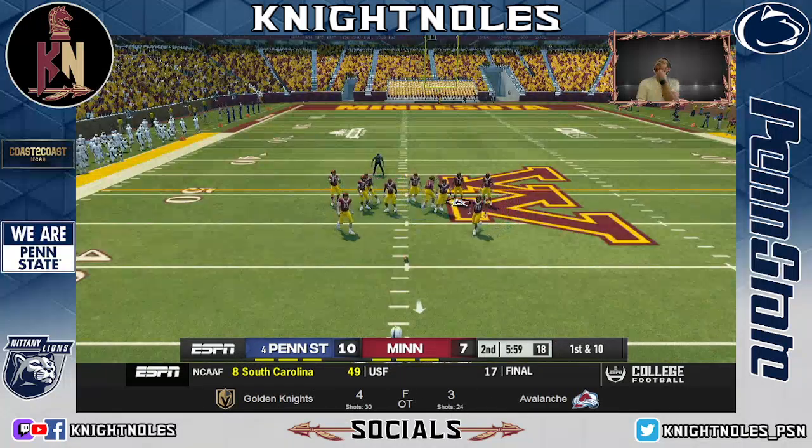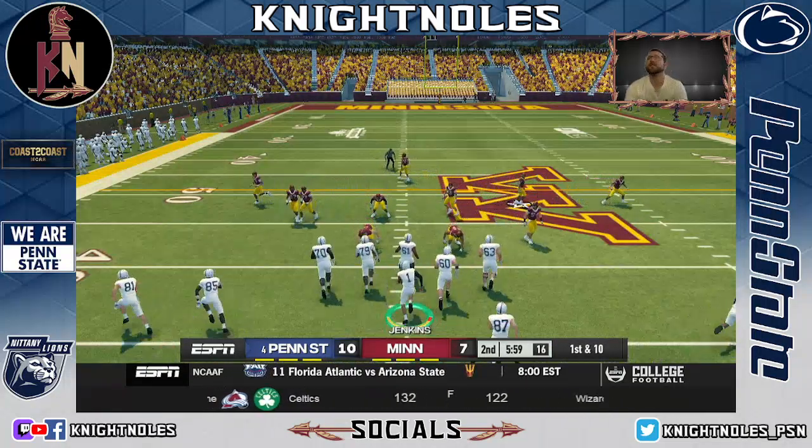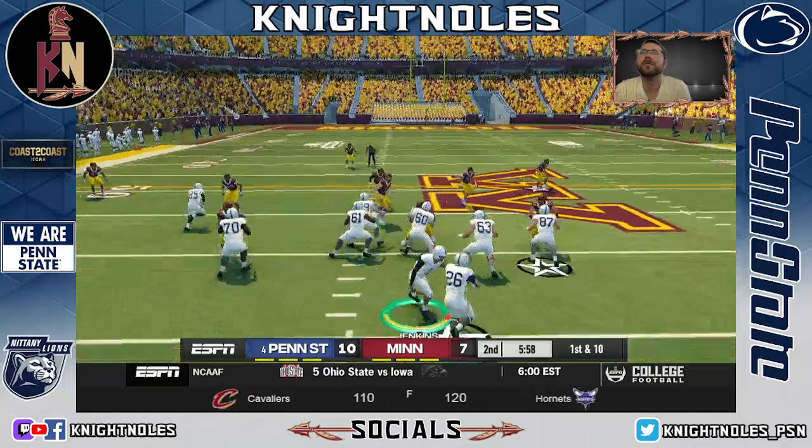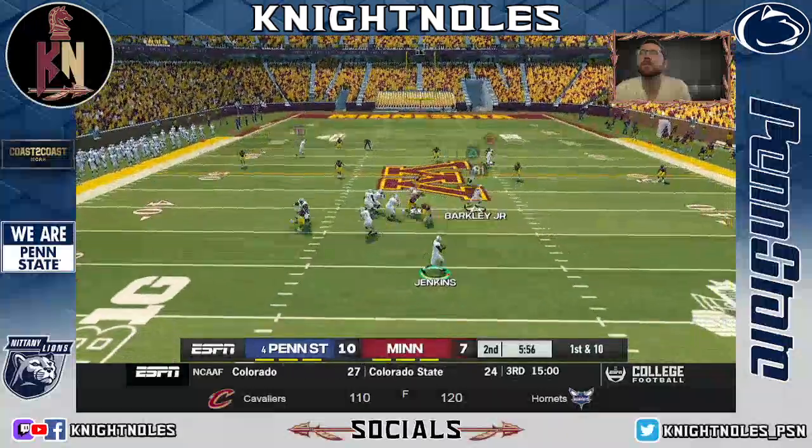Momentum swings have been fairly even. And with so little separation, this game can be drastically changed on just one or two plays. Penn State is up by three.